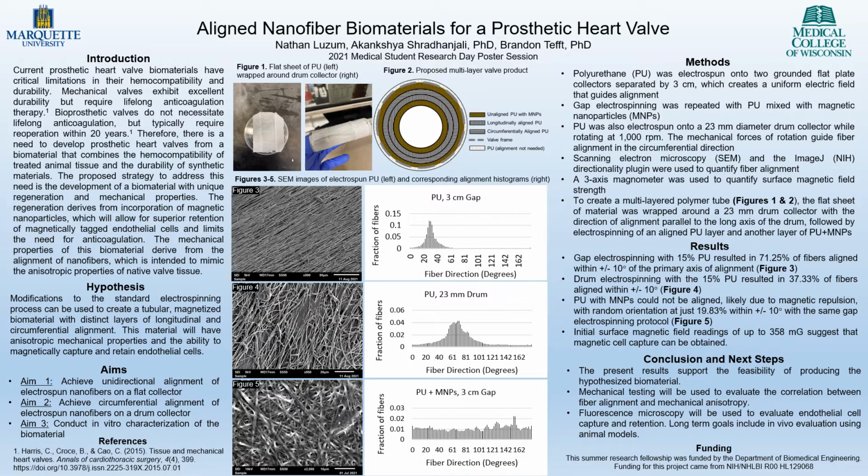The motivation for this project stems from the shortcomings of current prosthetic heart valve biomaterials. Mechanical valves, or valves created from synthetic materials, show excellent durability but require lifelong anticoagulation, which can be very difficult for patients. On the other hand, bioprosthetic valves, or valves composed of treated animal tissue, do not require anticoagulation but will require reoperation within 20 years, making these an undesirable option for younger valve replacement candidates.